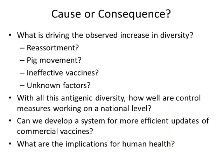So we don't know what's driving the diversity. Is it reassortment, pig movement, ineffective vaccines, or other unknown factors? But one thing we do need to pay attention to is, are our control measures working? And I think speaking with you over the last few years, we know that we've got a ways to go with getting effective vaccines that work in all age groups across the nation. And then we've also had the discussion a lot on, can we develop a better system for updating vaccines? And then finally, what are the implications for public health?